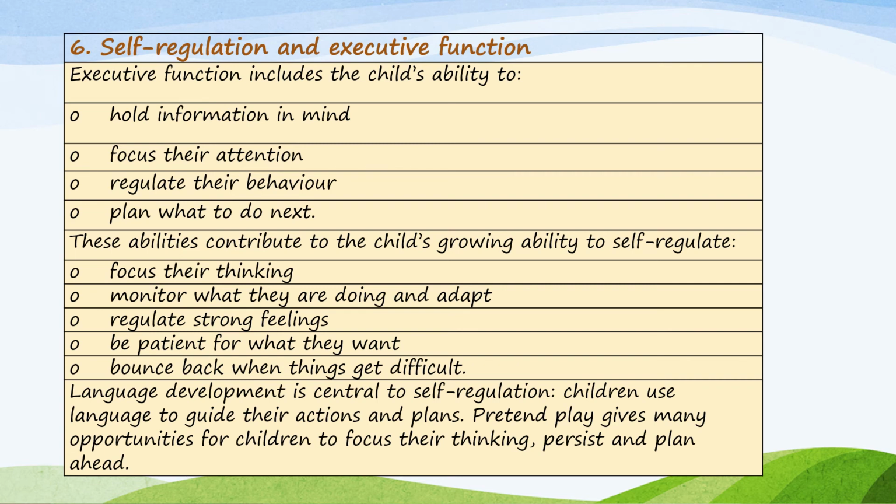Language development is central to self-regulation. Children use language to guide their actions and plans. Pretend play gives many opportunities for children to focus their thinking, persist, and plan ahead.